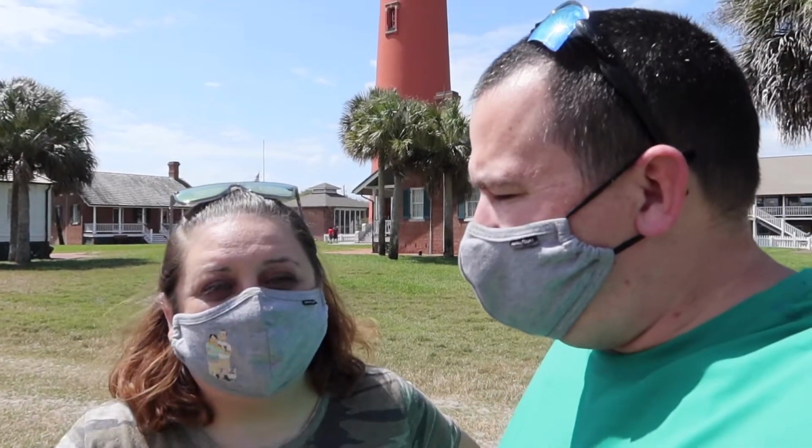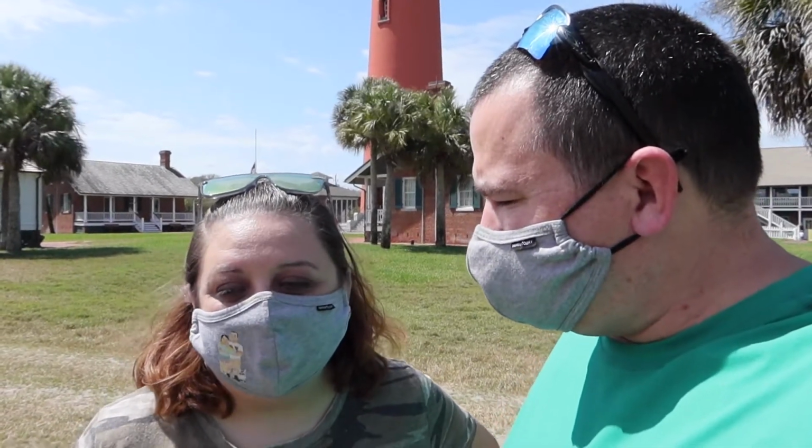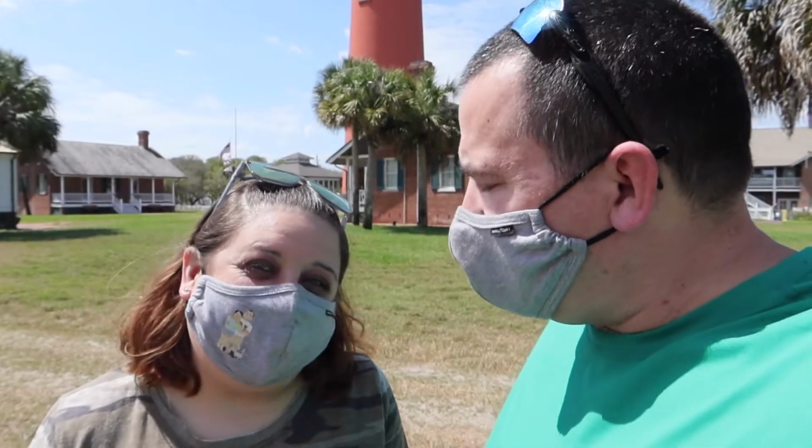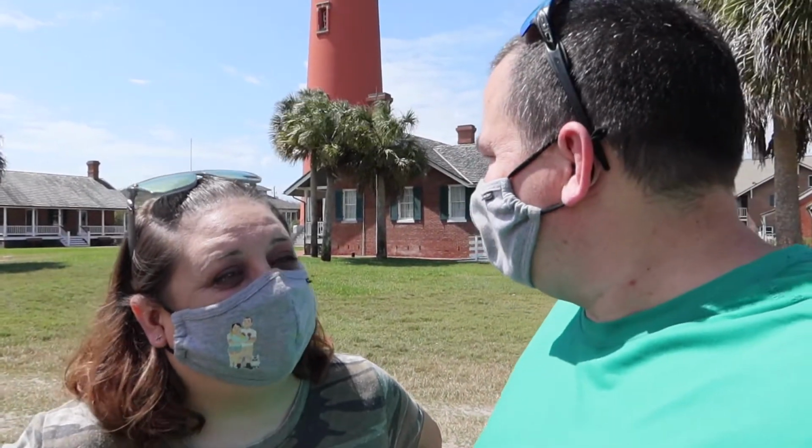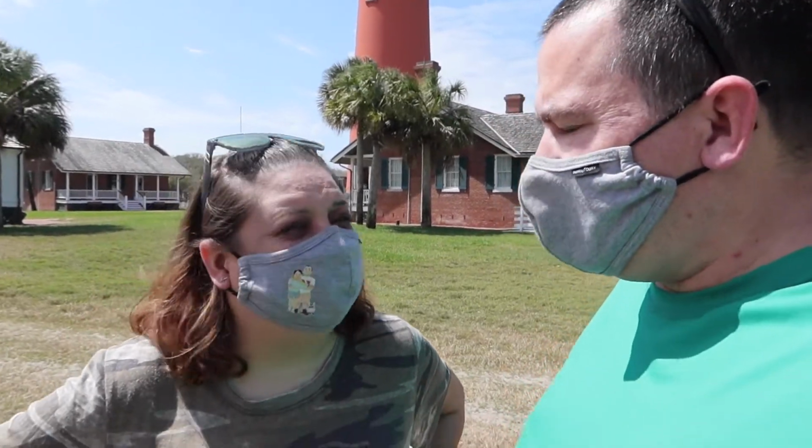Because of COVID-19, you do have to wear a mask everywhere, even outside, but there's no one really enforcing it. There are signs everywhere to say social distance, so just keep mindful of that. Some of the exhibits are closed, but this is pretty cool. I would recommend it. Definitely come here. It wasn't expensive at all for both of us. $13.